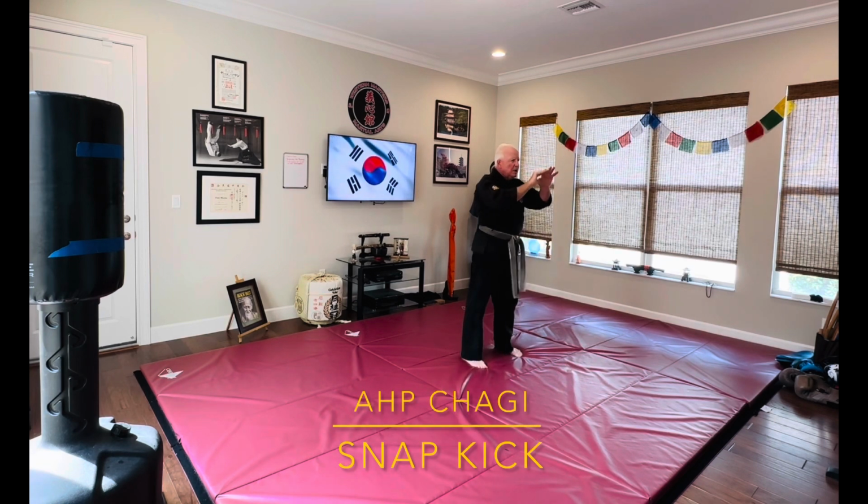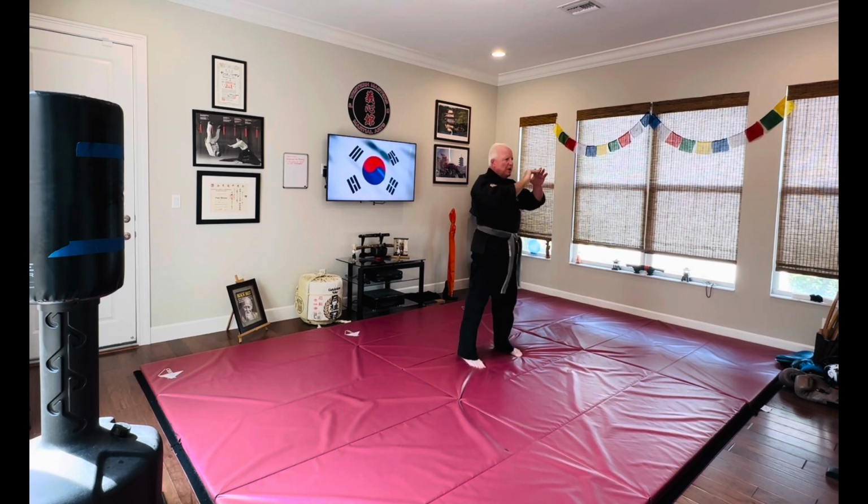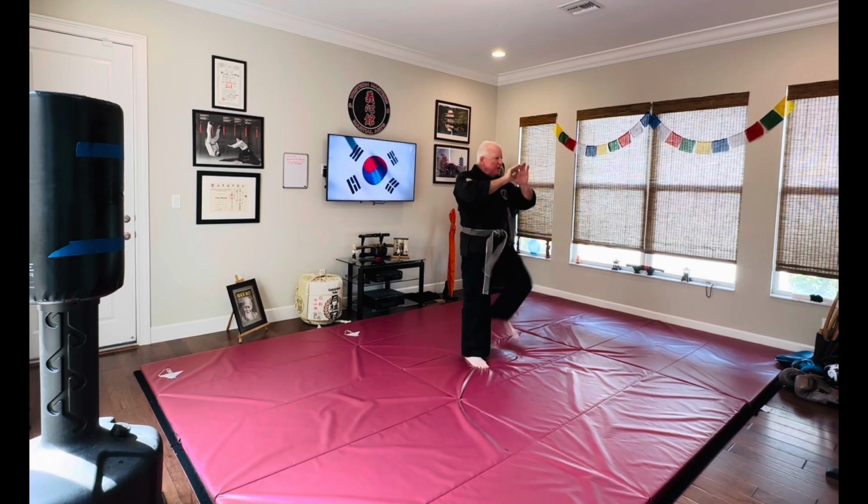The first strike that we like to look at is your snap kick, here called aikijujitsu. I like to try to keep my hands held high and snap from the knee. This is a basic snap kick that you'll often see on tests.